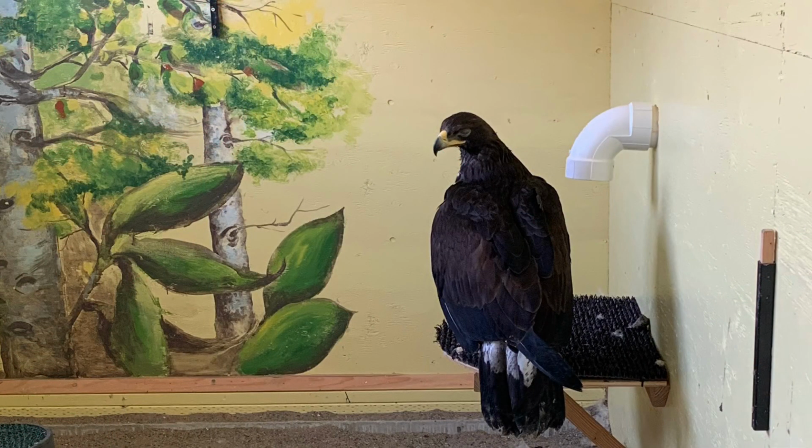Next up, we have Golden Eagle 8.5, and this juvenile was admitted from Newcastle, Wyoming, and unfortunately will never regain vision in his left eye, which is the eye facing the camera. Staff have deemed him suitable for placement at another facility as an education bird, and we're currently providing positive reinforcement training where food serves as the main reward.